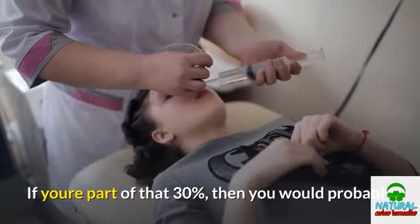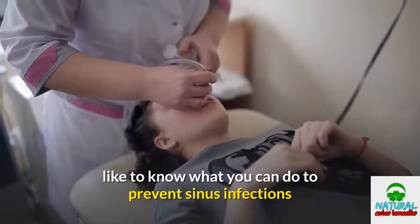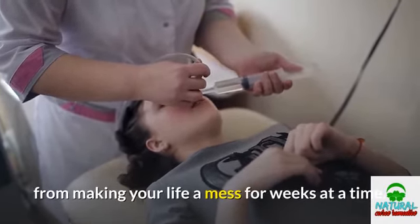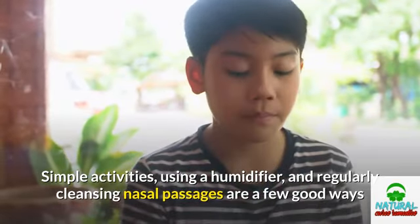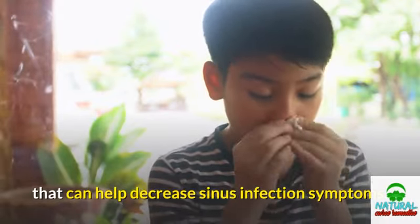If you're part of that 30%, then you would probably like to know what you can do to prevent sinus infections from making your life a mess for weeks at a time. Simple activities, using a humidifier, and regularly cleansing nasal passages are a few good ways that can help decrease sinus infection symptoms.